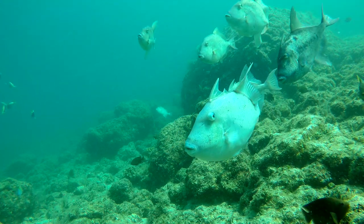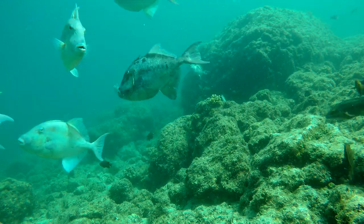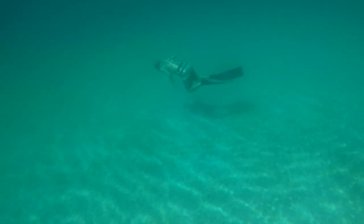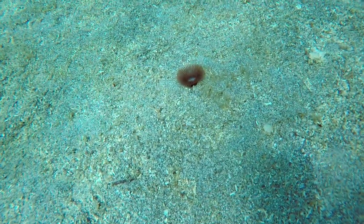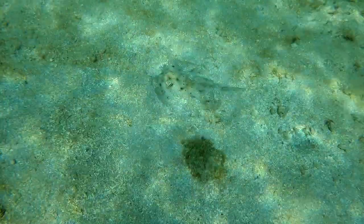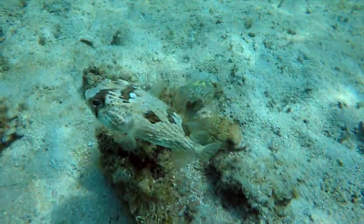Here, we found lots of triggerfish that seemed to swim in schools instead of the solitary individuals that we had become accustomed to seeing. Even on the sandy bottom away from the reef, we found lots of life, including stingrays and lots of porcupine fish.